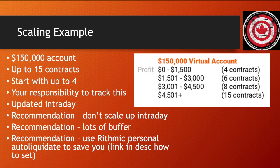And the other thing that's worth mentioning is when you get funded, every single program, regardless of what the rules were in the evaluation, they have a scaling program in the funded account once you get funded. So if anything, this kind of sets the tone, so you get a little taste of what it's like to have to slowly build up your account before you're cut loose with more contracts. So not necessarily a bad thing.